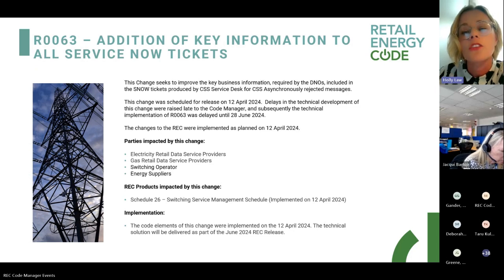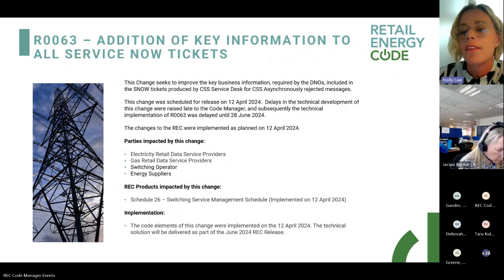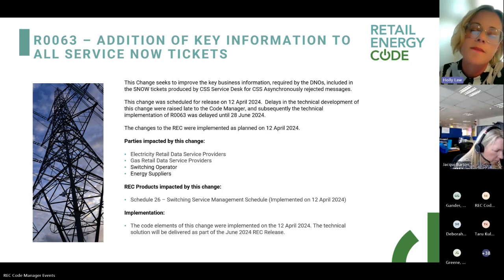This change was scheduled for release on the 12th of April. However, delays in the technical development of the change were raised to the code manager. So the technical implementation of R63 was delayed until this release, 28th of June. However, the changes to the REC schedules went ahead as planned on the 12th of April. So this change is just implementing that technical element of it.